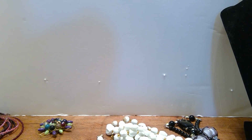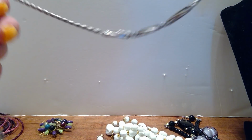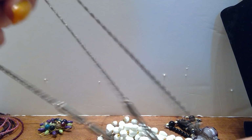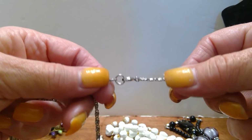Oh, I need to take off the top of the pile. And if I accidentally show you some of the same necklaces, I apologize because it kind of got a little out of control in here. This is a beautiful chain, and I might have shown you this one. I don't know. But if I did, I'm sorry. We'll look at it again.